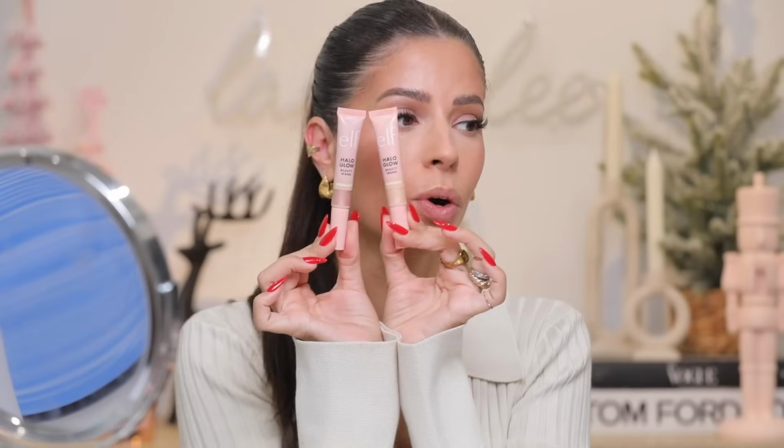You can find them at Target or anywhere they sell e.l.f. They have the contour, the blush, and the highlight. There are 9 of them total. I believe there's 3 of each color. But these are fantastic, so I just really needed to mention these. We can't just not mention these for 2023. This was the ultimate makeup dupe of 2023.